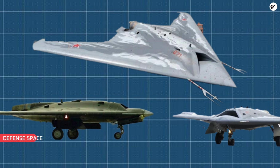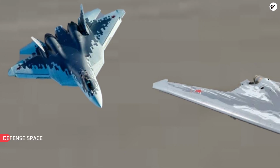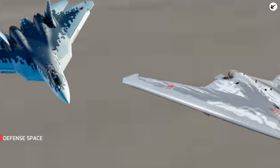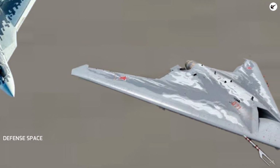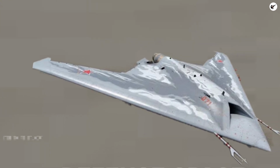Furthermore, the S-70's advanced sensors and avionics, combined with its stealthy design and autonomous flight capabilities, make it a formidable opponent in the skies. As countries continue to invest in modernizing their militaries, the integration of UCAVs like the S-70 Okhotnik-B with manned fighter jets like the Su-57 Felon will likely become more common, shaping the future of aerial combat.